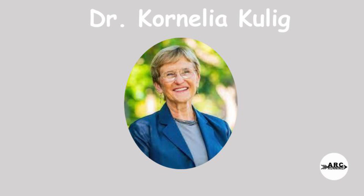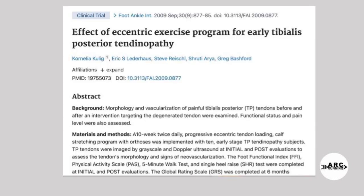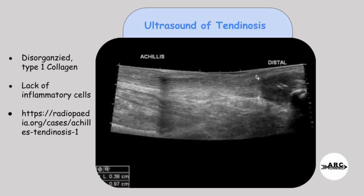I do want to mention a professor I worked with at USC, Dr. Cornelia Kulig. Though we didn't talk about the Achilles tendon, we talked about the posterior tibial tendon, which is right by the foot, and we talked about tendinosis for that tendon as well. So I'm kind of extrapolating some of the findings we had here on the Achilles tendon. So we did an eccentric, same principle as the Achilles eccentric program for the posterior tib tendon. And long story short, people that had tendinopathy or tendinosis responded very well to the eccentric load compared to the concentric load. And I want to also say concentric load also helps, just not as much as eccentric loading the tendon.